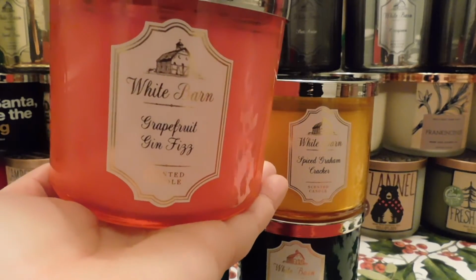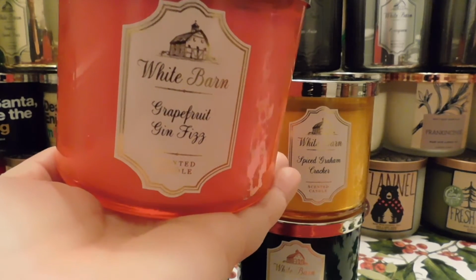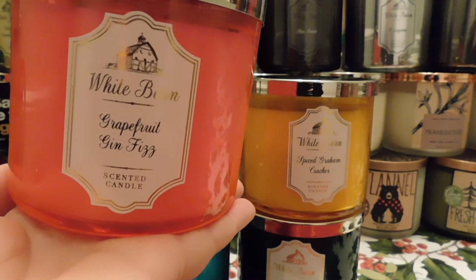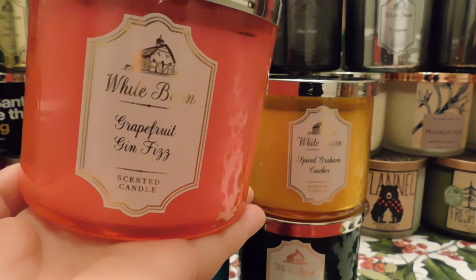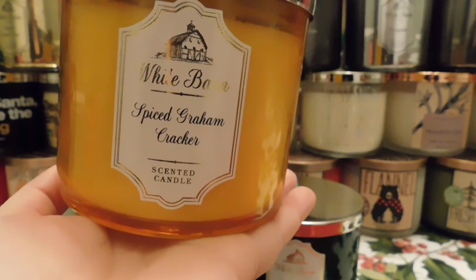I do pick up the grapefruit, this sharp citrusy grapefruit note, and there is a little bit of a fizz and effervescence. I think this scent would be nice for January or February, even spring or summer. But if you like citrusy, fizzy type scents and are looking for something a little bit different, this one is probably for you.